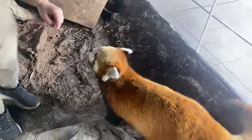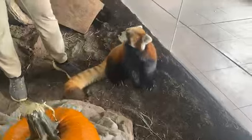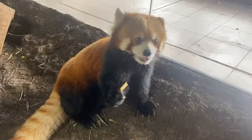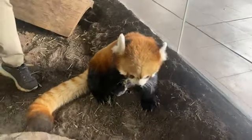In a typical day, you can see these guys most active between 9 to 10 a.m. and then around 2 to 3 p.m. So they are crepuscular, which means that they are just active at dusk and dawn.